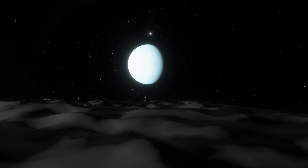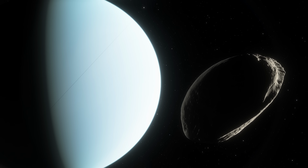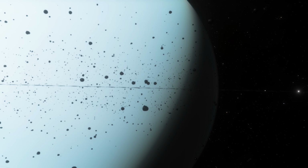In addition, Uranus's 10 closest satellites appear to share compositional characteristics with the ring material, suggesting that this ring system may also have been formed by a shattered moon, but a much smaller moon and not one made of water ice.